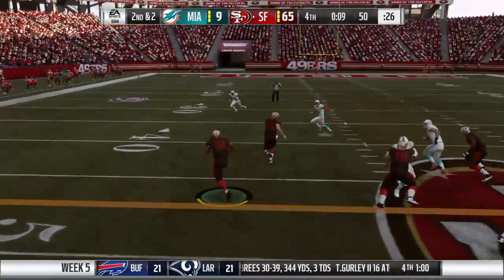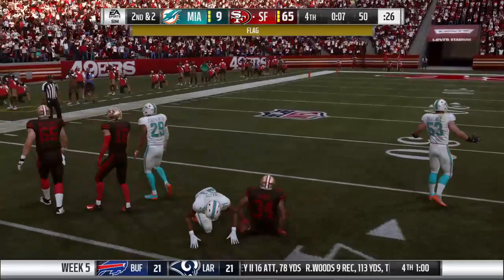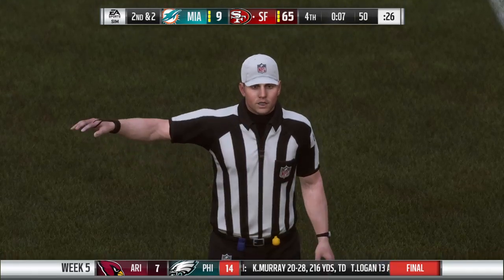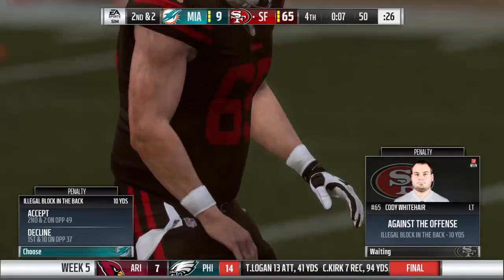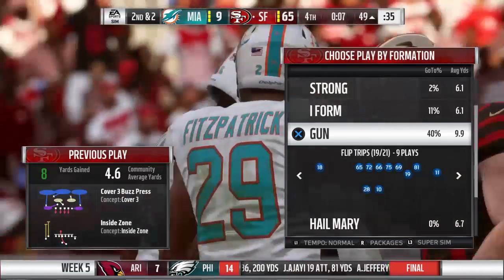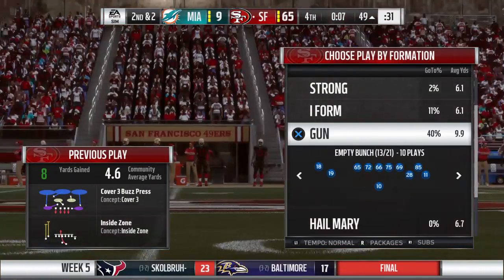On second down, here's Henry. And he is tackled inside the 40, not quite to the 35. Illegal block in the back. Offense. So a decent gain, but all for naught on the penalty. It's too bad, isn't it? They were feeling pretty good about it. Only people celebrating, the guys who just gave up that play.